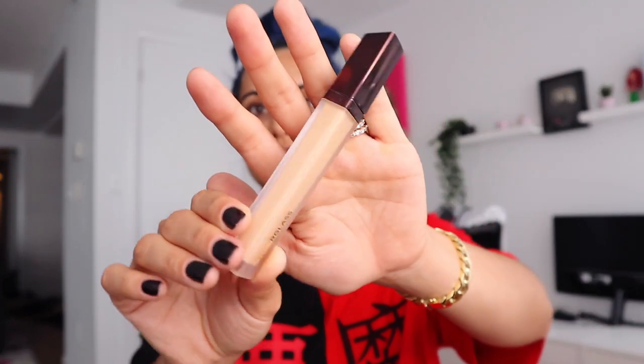So the first thing I got was this Hourglass. This is called the Airbrush Concealer. I got it in the shade Fawn, and it looks like this. I got this because I needed a concealer that wasn't too thick and too cakey, if that makes sense. I've been using the Tarte Shape Tape forever, and even the Too Faced Born This Way I really like as well, and the ColourPop one, all really good concealers. But I've been finding the Too Faced and the Tarte, for some reason they've been creasing so much on me, and they used to work amazing.